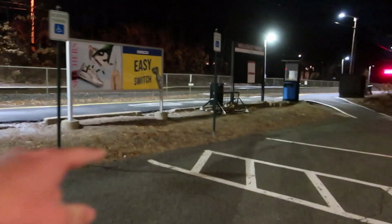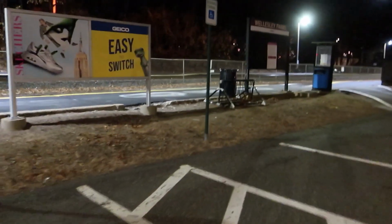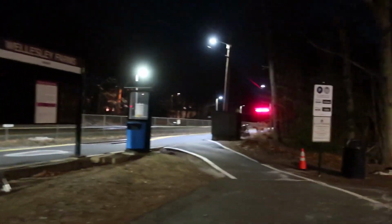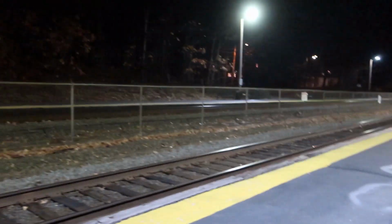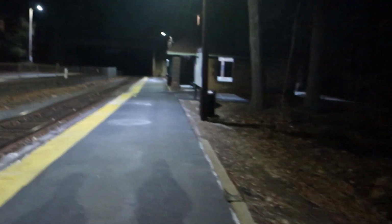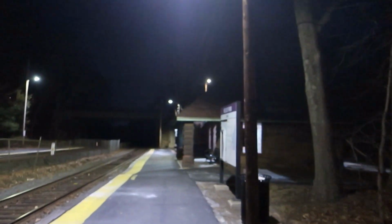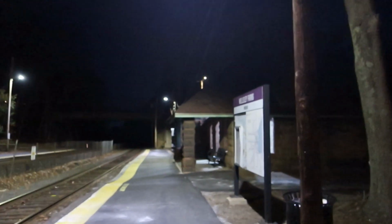Well, here's the bike rack. Not the best. This station just has a lot of charm though. I mean, you haven't seen the shack yet. And look, there's a pond here. I love that. That is nice. Not accessible, of course. No, because God forbid. Here's the shack, which is lit up. They light it up. What the heck? They lit up the shack.